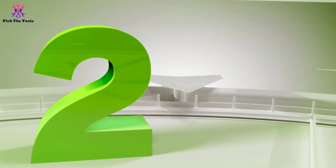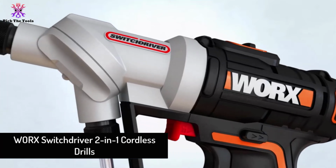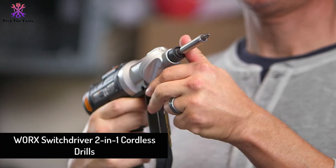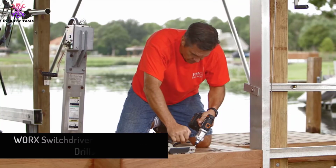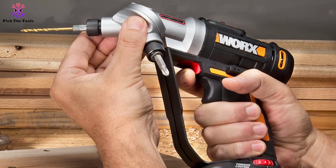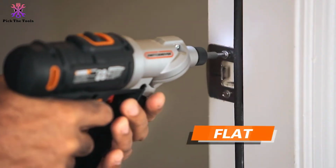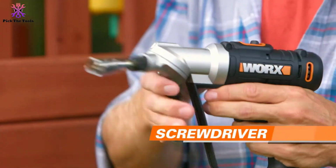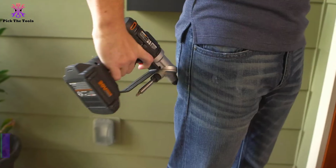At number 2, we have the WORX Switchdriver 2-in-1 cordless drill. It's a sleek cordless power tool which brings joy to your work. The WORX Switchdriver cordless drill provides 2-in-1 functionality. The tool features a rotating head to minimize the time taken when replacing bits. With this, it becomes easy and quick to either drill holes or drive in screws. Therefore, switching from drilling to screwing is swift and straightforward.